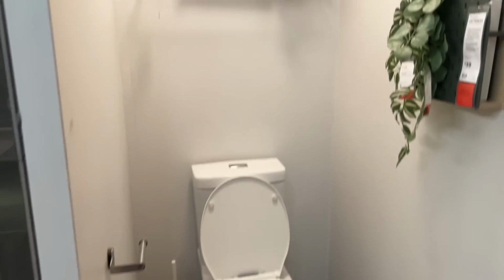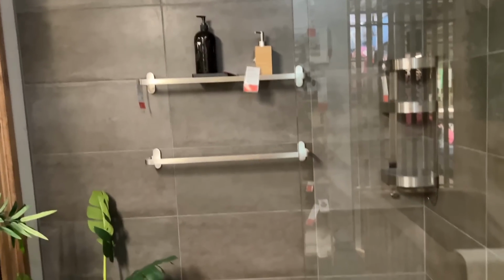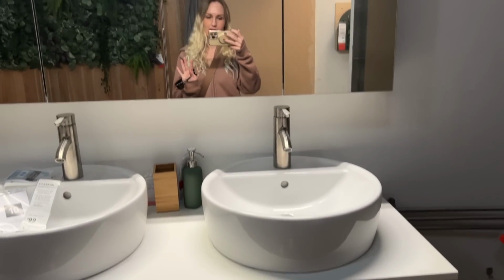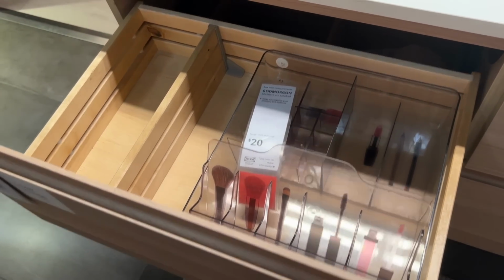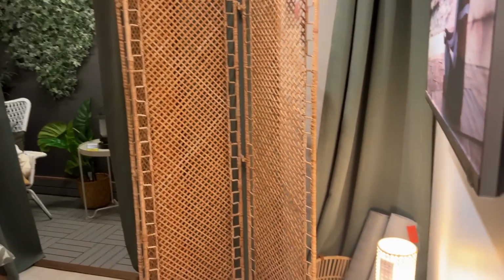Really nice little toilet area. Absolutely beautiful shower area. I love that. Double sink. Love a double sink. This is integrated storage. Mirror. And then look inside. Excellent. Love it. Beautiful. Oh, we had one of these in Melbourne. I like it. Yeah, I love this.